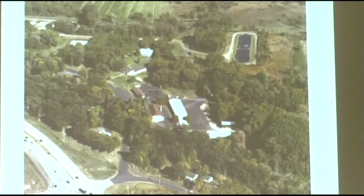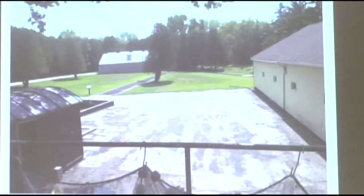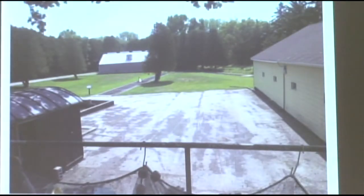Here's an overview of the facility, probably taken pre-Pick and Save grocery store. I started down here in the late 90s, and you can follow the mouse, you can see there's a square pond over here. That is no longer there. That was filled in. But you can see our main hatchery building right here in the middle, that shed right there.